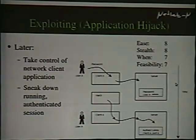That sounds pretty good, huh? Surprisingly enough, it's actually quite easy. I gave it an 8 out of 10 for ease. That's pretty good. Stealthy, yes, if you do it right, which hopefully I do. Yeah, it's pretty stealthy. When? Very close to right now. That's good. And overall feasibility, yeah.